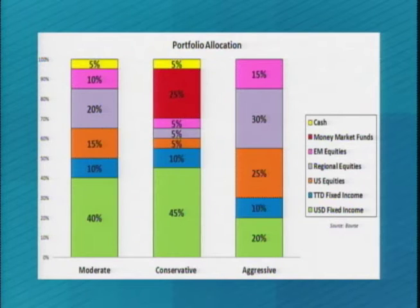And finally, the aggressive investor is willing to take a higher level of risk. This investor class places more emphasis on capital growth, with typically higher holdings of equities and other traditionally riskier asset classes. So just how did the different portfolios perform in 2016 thus far?